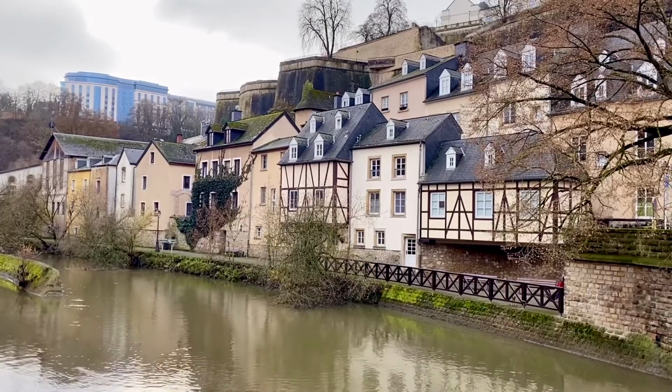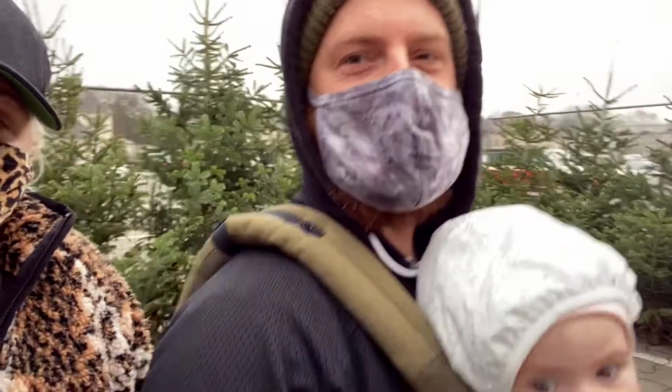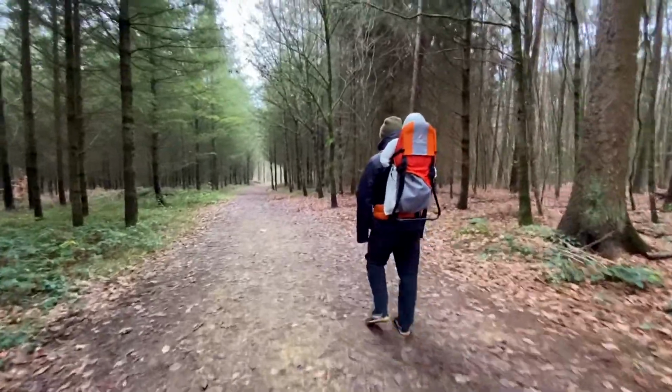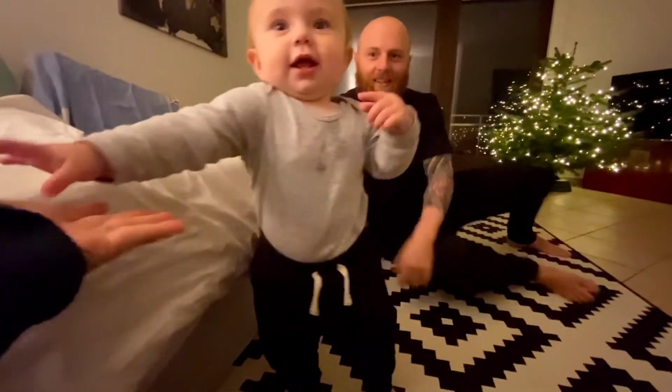This time last year, Vahla was just learning how to walk. First time feeling for all of us. We're doing our Christmas tree shopping. First time. I don't think we've ever had a tree. You like Luxembourg now? Now you're standing.